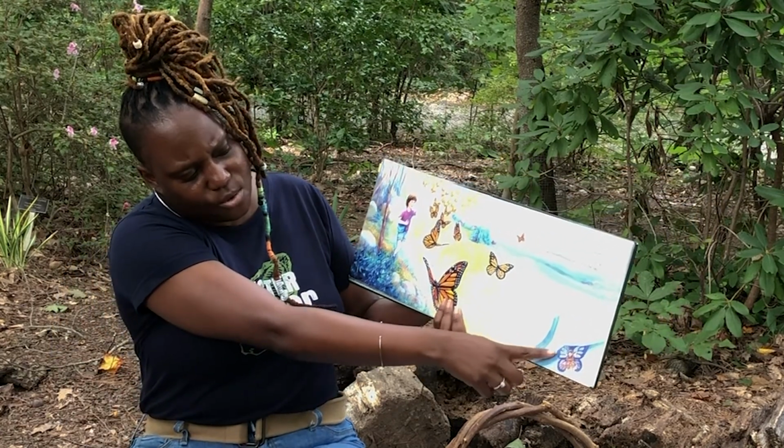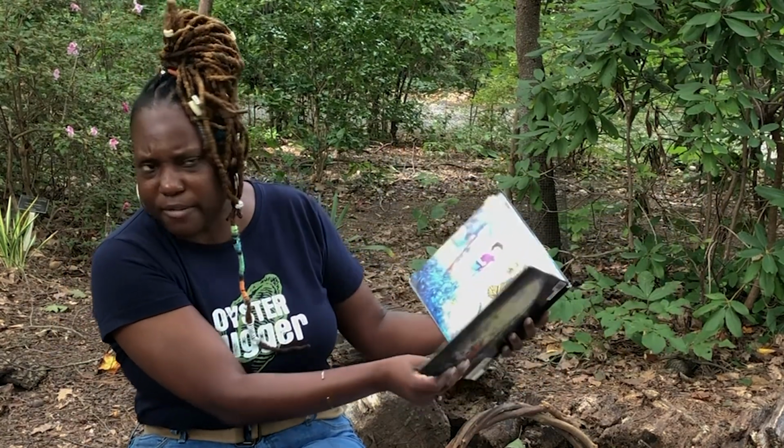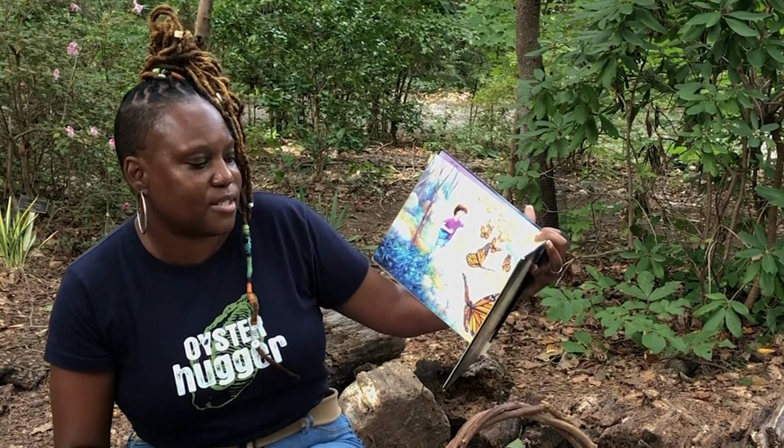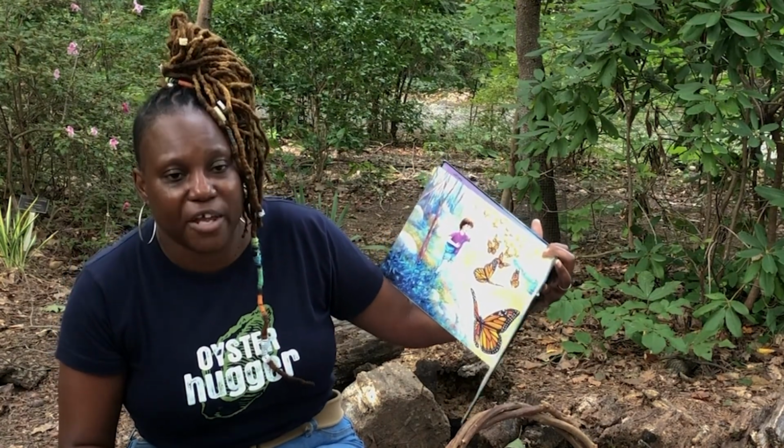Look at this little page, this little corner. Let me read it. It's a little small. It says, shh, over here. Turn this page to see some tips for building your own fairy house.